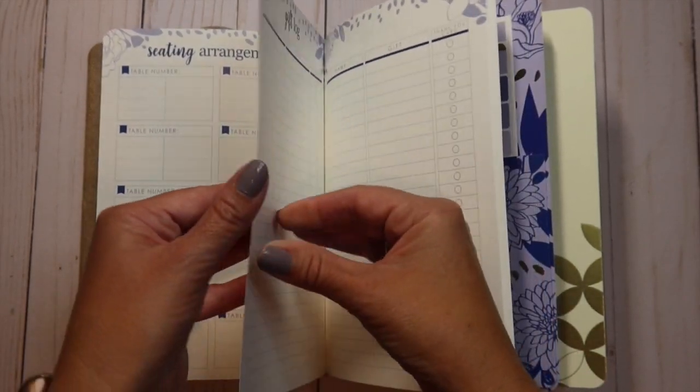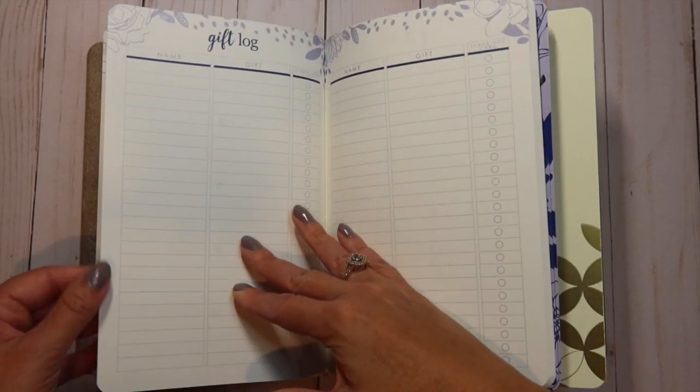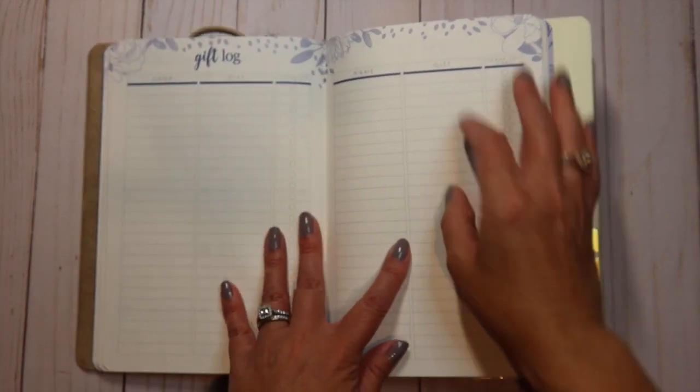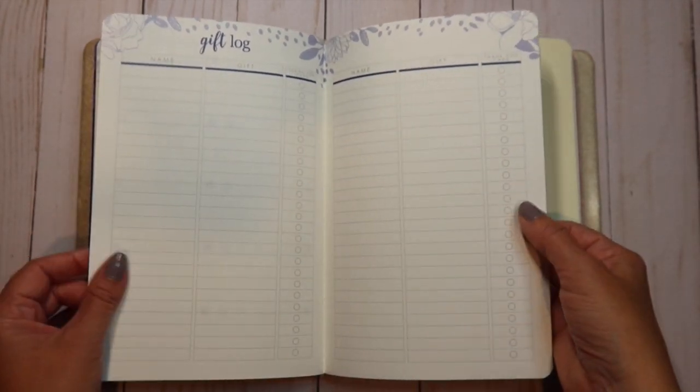All right, then these pages are super thick, so I feel like every time I turn a page I'm grasping 2, but it's really only 1, so that's nice, right? The pages are thick enough that you don't feel like they're flimsy.